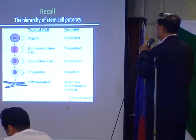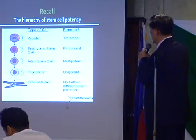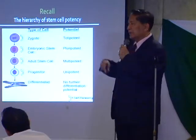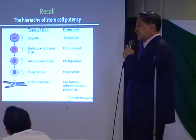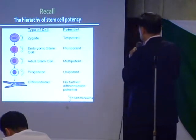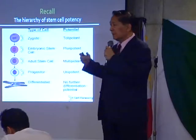The hierarchy of stem cell potency. If it is a zygote, day one, when the sperm unites with the egg to form a cell, and that is surrounded by the zona pellucida, that is the zygote, that is totipotent, 100%. All cells of the human body can be differentiated if you get it from the zygote. If it is from the embryonic stem cell, which you can get from the inner cell mass of the blastocyst on the 5th day post-fertilization, it is what we call pluripotent. The cell can become anything: endoderm, ectoderm, mesoderm, so almost everything in the human body.